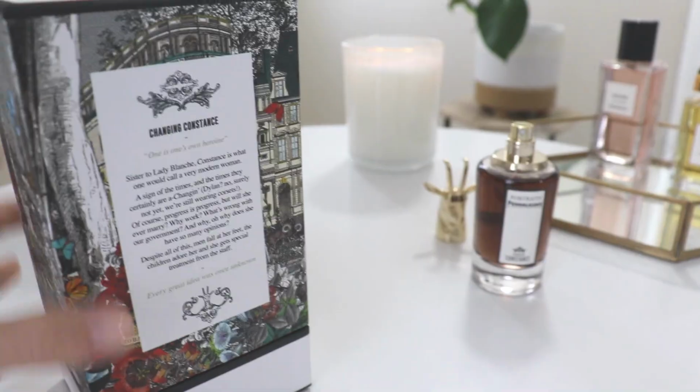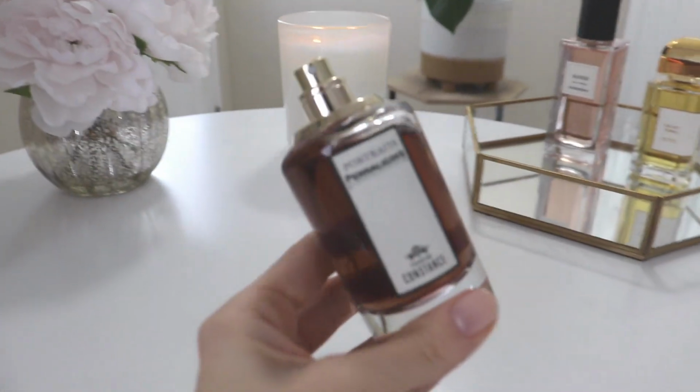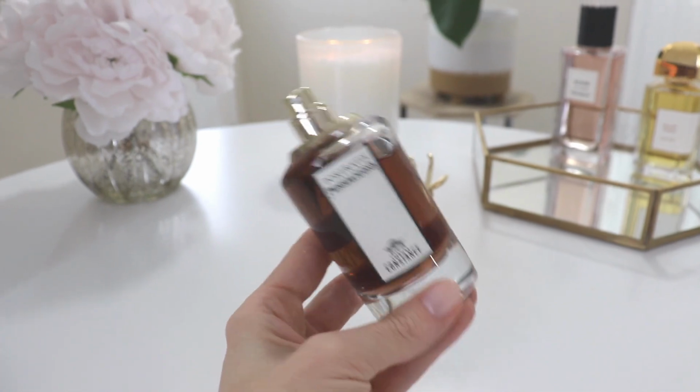It's just super cute, you guys. I love it. So anyway, I really, really like this perfume, you guys. I just wish it lasted longer. I am happy that it does last a little bit longer on clothing than it does on skin.